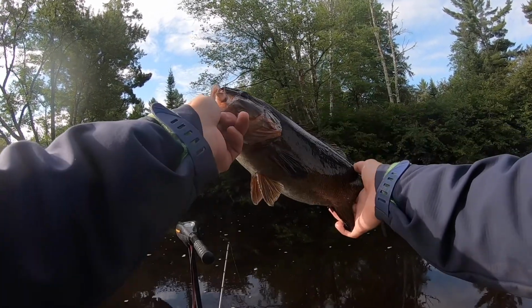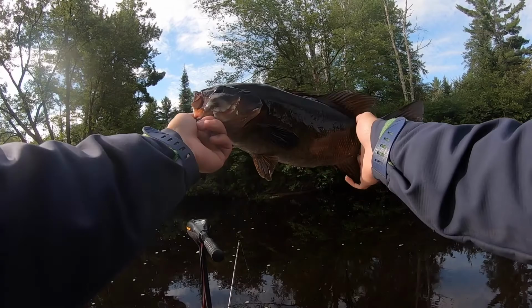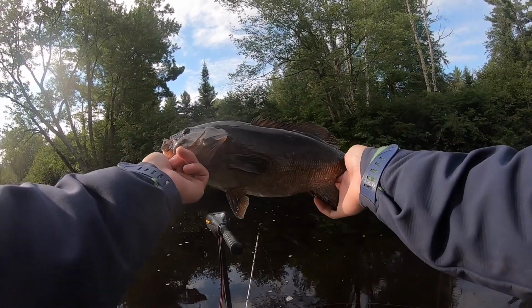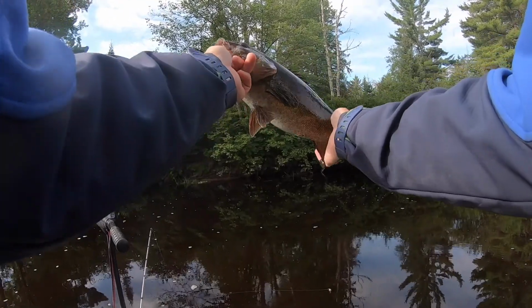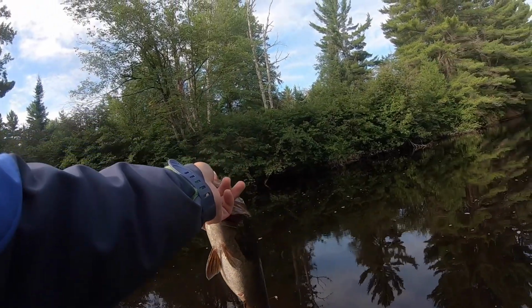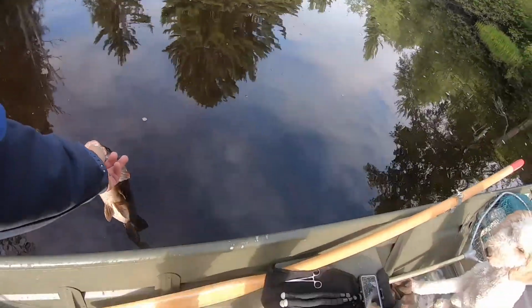Smallmouth are big and there's a lot of them. That means there's a lot of food around. Otherwise they wouldn't be here. Yeah, that is a good one. It's only like 16 inches, but man, it's really healthy. That's the way to get it done. Whopper plopper. I think that's what's going to work today. See you guys.